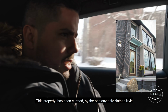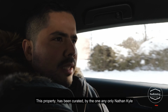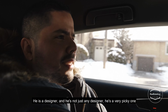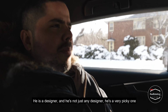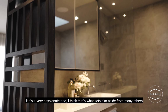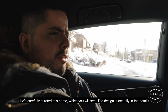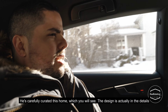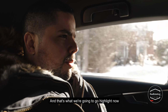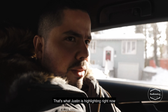This property has been curated by the one and only Nathan Kyle. He is a designer, and not just any designer, he's a very picky one, a very passionate one. I think that's what really sets him aside from many others. He's carefully curated this home, which you will see. The design is actually in the details, and that's what Justin is highlighting right now.